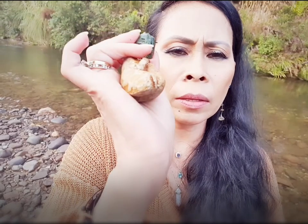I'm in Coromandel Peninsula right now. In Coromandel Peninsula rivers, normally we can find some quartz, you know. But I got the green stone, and I got this one here. I like the color because it's yellow. Oh my gosh, come here.